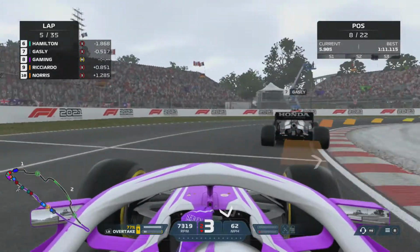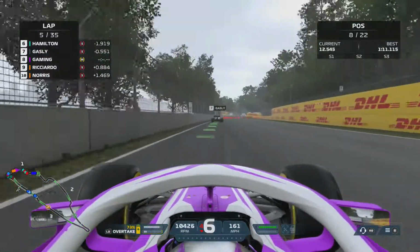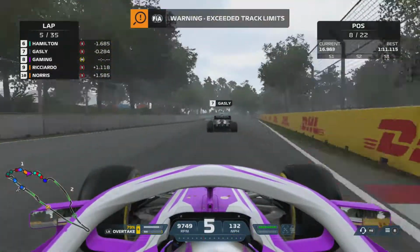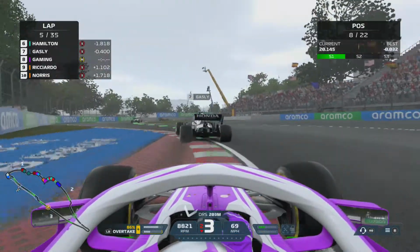We go purple in sector 3, and we've caught Gasly coming through turn 2 there. Turn 2, we seem to look very slow. I don't know if you can notice that or if that's just me, but it looks so slow as we come through turn 2. Exceed track limits there just about by a fraction of a hair, but you can see just how fast we are compared to Pierre.